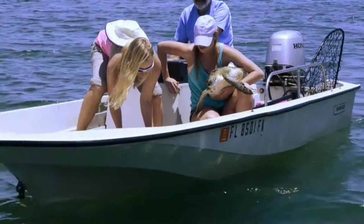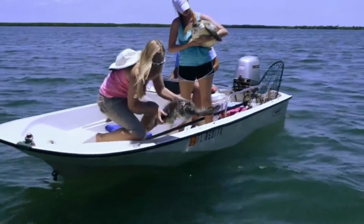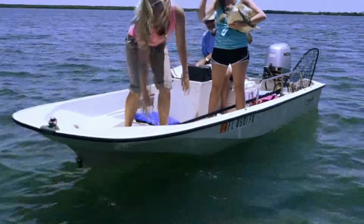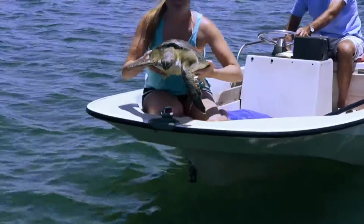I am passing the torch to Dr. Mansfield, but there are some things, especially the in-water work, that I'm personally very tightly entangled in. And the research that I'm bringing to the program includes the offshore work. It's the lost years. It's from the time that the little hatchlings leave the nesting beach as tiny little turtles that could fit in the palm of my hand. They swim like crazy offshore, and they're not seen again until many years later when they show up in places like the Indian River Lagoon.